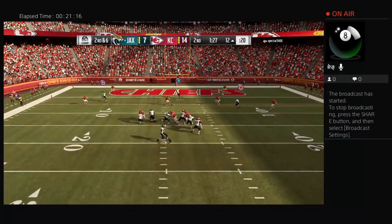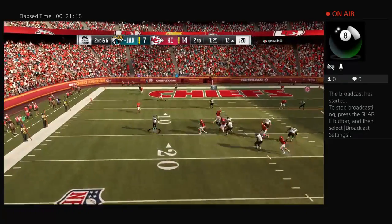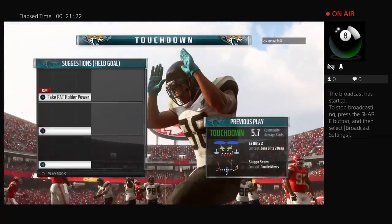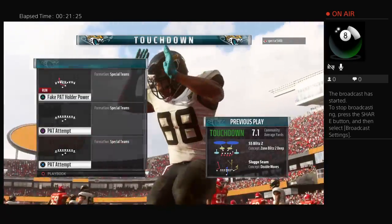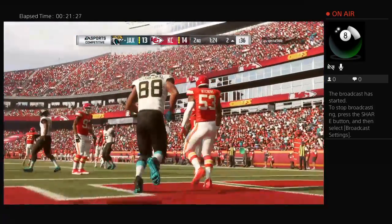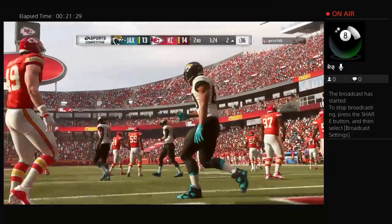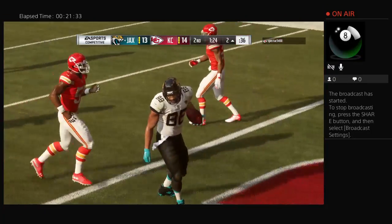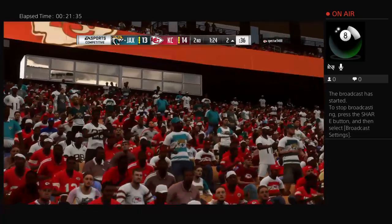On 2nd down, here's Bortles. Buying time to his left. And he will get this into the end zone for a Jaguar touchdown. Austin Seferian-Jenkins, a 12-yard touchdown grab. And the Jaguars are within an extra point of tying this one up.